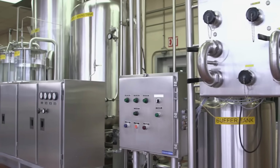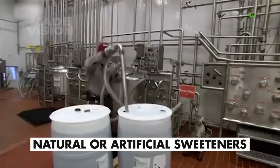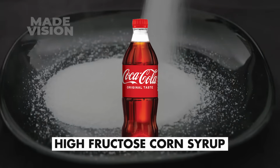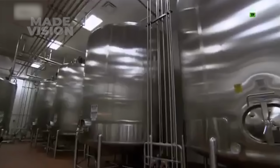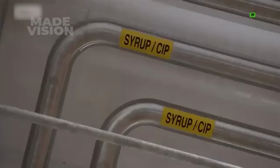After the syrup is diluted, precise amounts of natural or artificial sweeteners are added depending on the product. For instance, high-fructose corn syrup is used for the classic Coca-Cola, while aspartame is chosen for Diet Coke and Coke Zero. This mixture of syrup, water, and sweetener is then blended and pumped through an intricate system of pipes into a succession of batch tanks in an adjoining room.